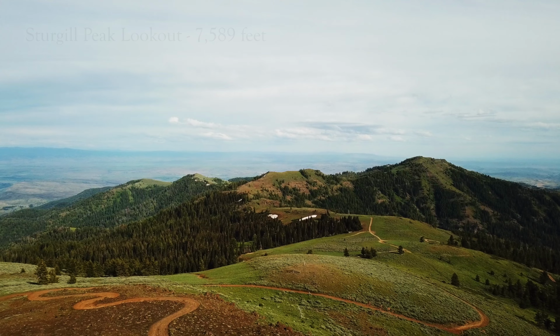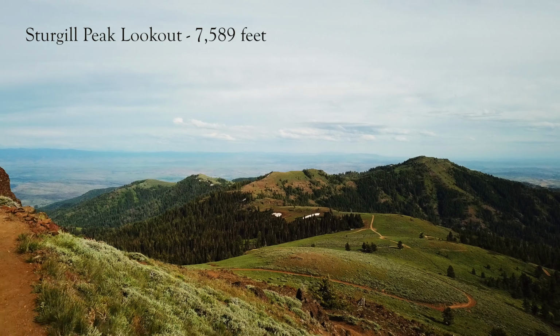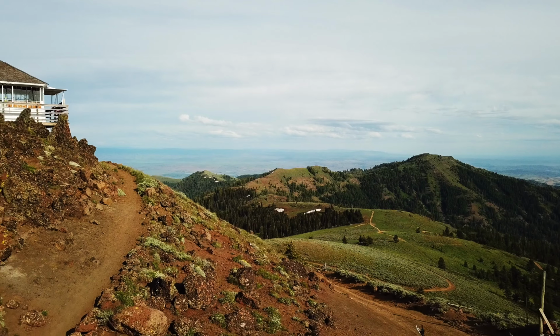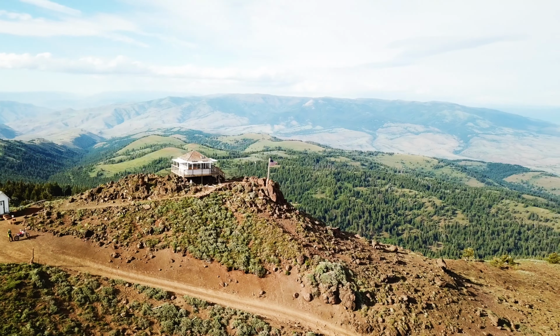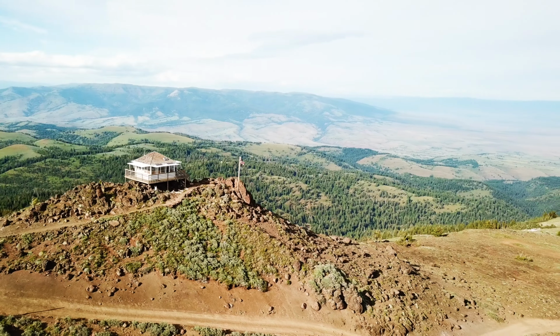Sturgill Peak Lookout. This is one that looks straight out of a storybook. I would rate it a 7 out of 10. There's really not a whole lot going on as far as trail systems around there. It's very easy to get to, but the scenery and the colors were just awe-inspiring. Very beautiful area, and like I said, it looks straight out of a storybook.